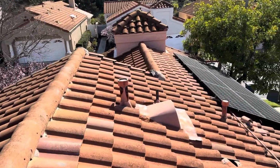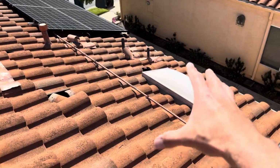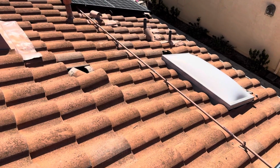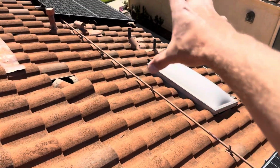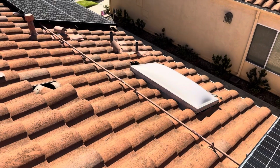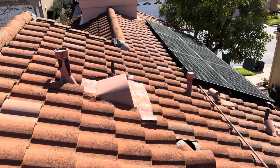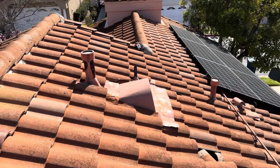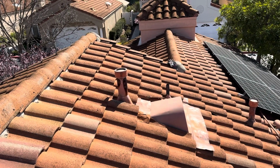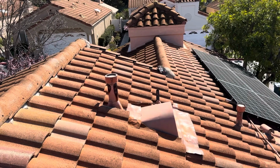One thing that this roof can benefit from is a roof tune-up. I would recommend doing a repair along this entire section as well, just because of how much water damage has already occurred from all those slipped tiles. So repairing this section would be recommended. We can also do a roof tune-up where our guys come around, reseal all the penetrations, replace any broken tiles, and just ensure that this roof is going to last a little bit longer than it should. That's it for my inspection.